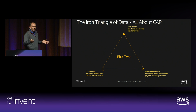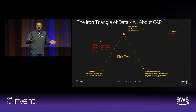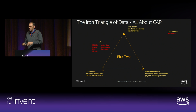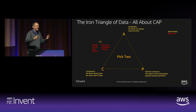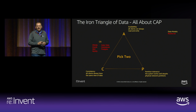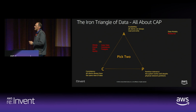So again, we get to pick 2 of these dimensions, and if you look at the relational databases, the 2 that they picked are consistency and availability. And they do this by locating all of the data on the same storage space, on the same processing space, right? So we don't have to worry about partition tolerance because I cannot partition the data store. All the data in a relational database instance lives in the same storage device in the same processing space. There's no shared or sharded processing of that data.